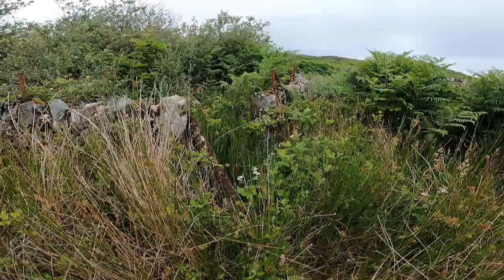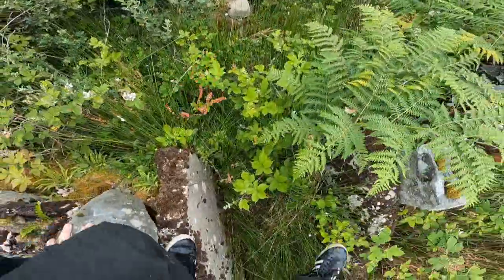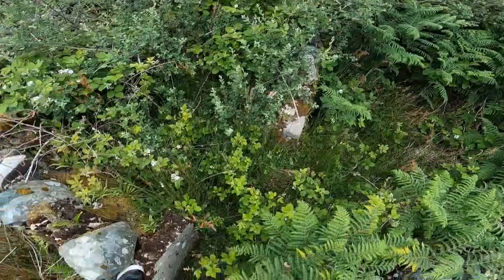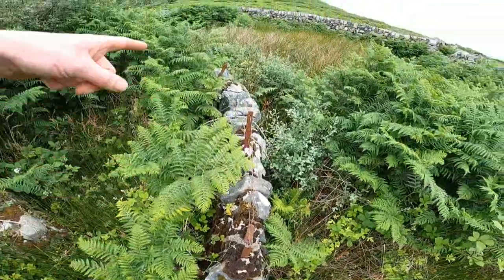And then look at this thing here. It's got like this whole bit in it. I'm not sure, it's hard to see at this time of year because it's so overgrown. Look at all these different wall bits. Circles of wall.